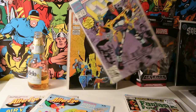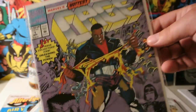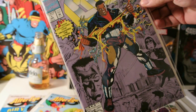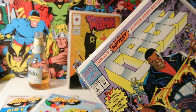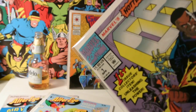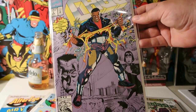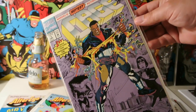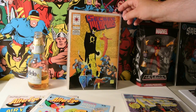Next up, I found a Cable, or actually a Cage, number 1. So that'd be Luke Cage, number 1. Cool looking cover. Don't really know anything about the book itself. It was unrecognizable to me. I've never seen it before. But perfect condition, right price.